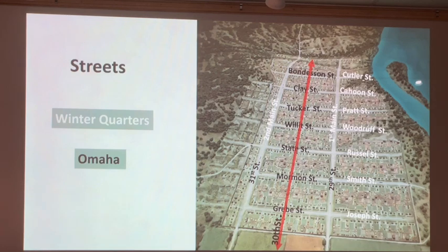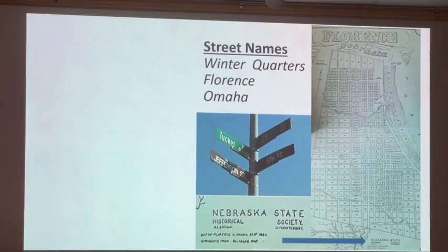So as you drive up and down 30th Street, I want you to think about this every time you do this, okay? Every time you drive up and down 30th Street, you're going through the middle center block configuration of Winter Quarters. And they basically created smaller blocks and a new main street for the town of Florence in doing that.